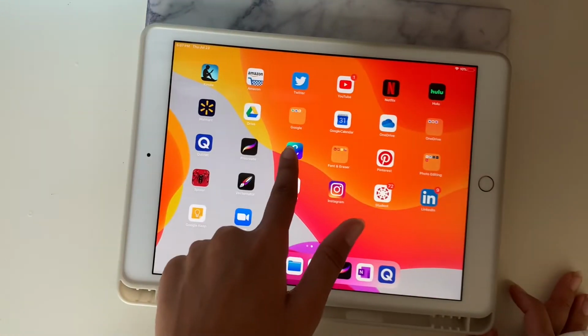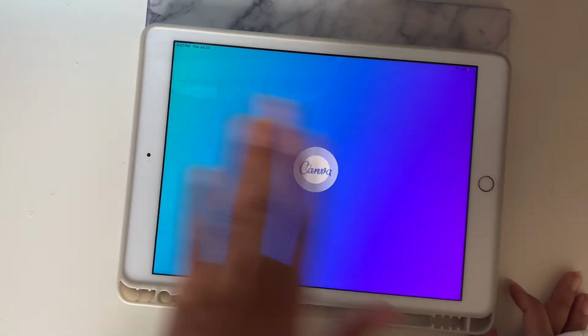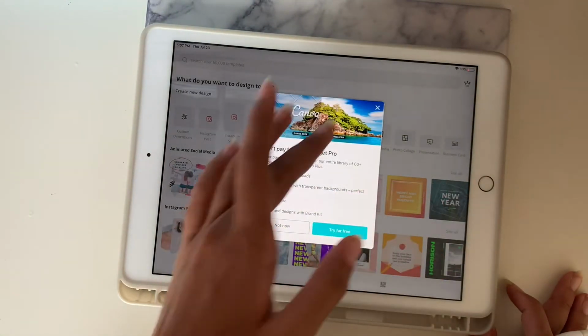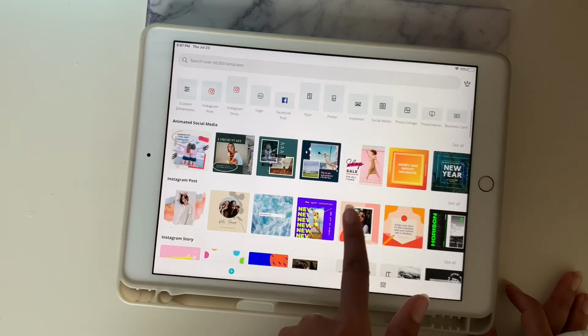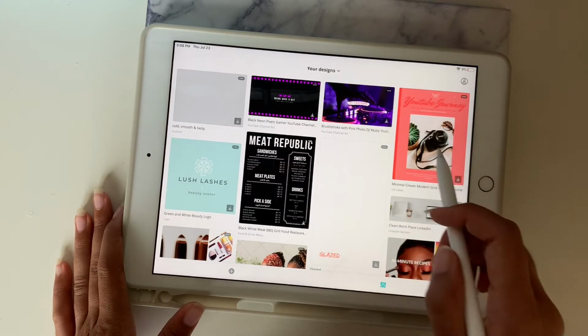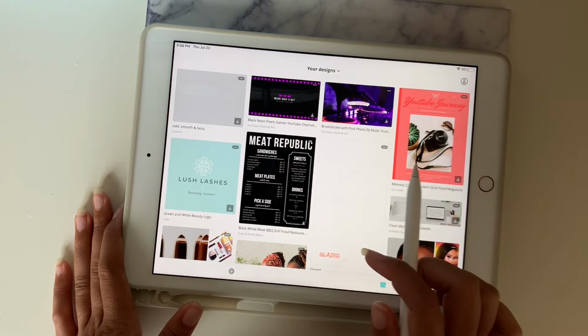So next is Canva. You know, we all use Canva for school, for personal, for everything, for creating social media graphics, thumbnails, everything for your club, everything for your Instagram. So I highly recommend getting the app. I really like the Instagram features that it has. I have created some templates as well. This is, for example, a Goodnotes book cover that I created, and yeah.